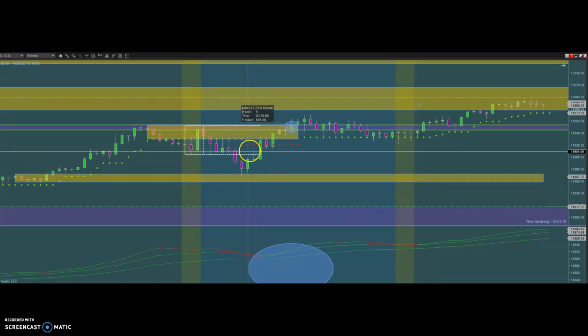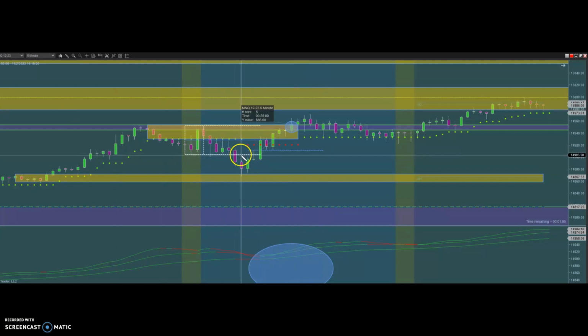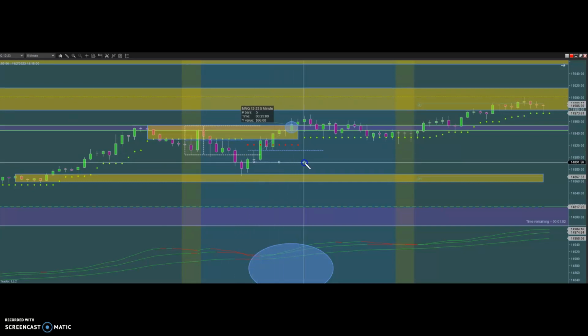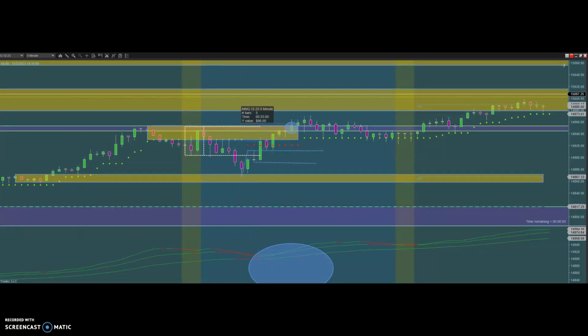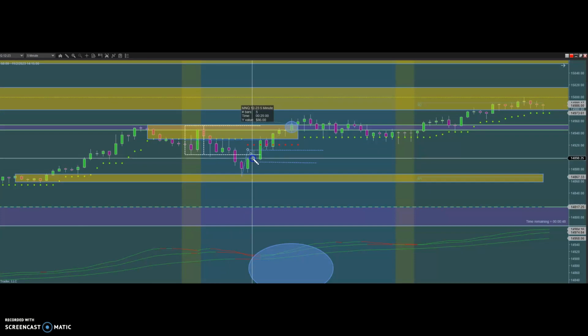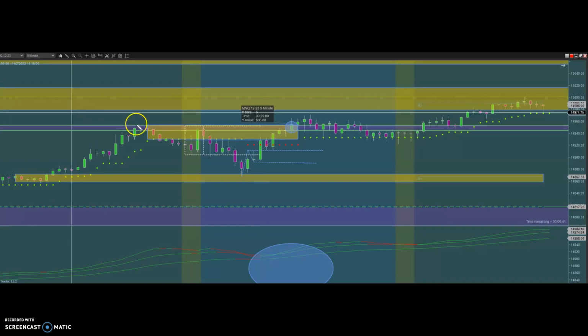We had a doji here, and you guys know on the doji, we're looking for a close above the doji or a close beneath the doji to give us a market direction or a continuation. Okay, so from this floor, we got an impulse. Okay, now that doji represents a pullback. She pulled back, and you guys know what side we enter on. This was a continuation side right here.